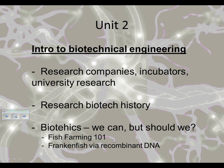So we do bioethics, and then we'll follow that up with researching the biotech history, like, okay, when was the first mechanical heart designed, and different things that would be considered biotech. You could look at something like a microscope. Well, that really is biotech. It helps us out, and who invented that? So students will be doing some research on that.